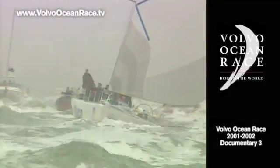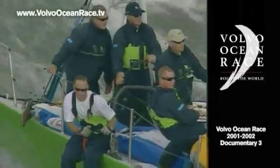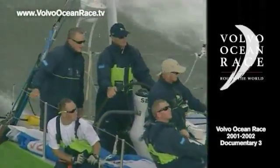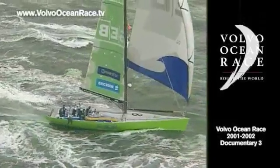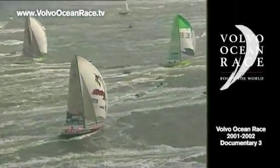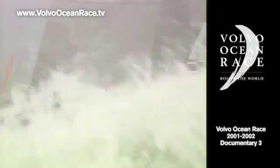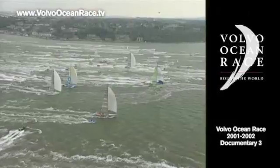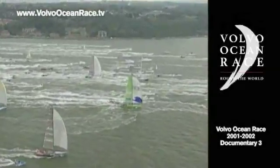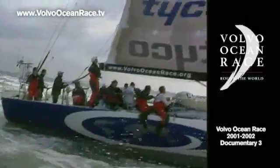Tycho took the left-hand side of the course and were in good shape, but SEB still had the lead, with Gunnar Krantz on the helm, carefully guiding his team through the mass of spectators. The rest of the fleet remained fairly bunched up, jostling for position. Conditions were exceptionally tough as the Solent was completely churned up by the sheer amount of spectators. Thousands of people came to witness these state-of-the-art yachts beginning their epic journey.